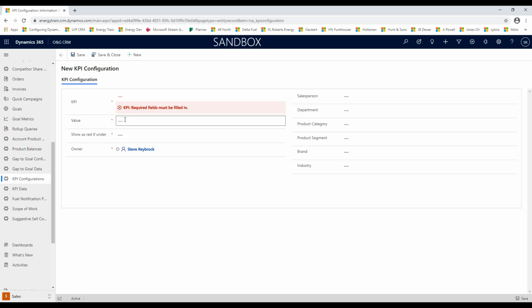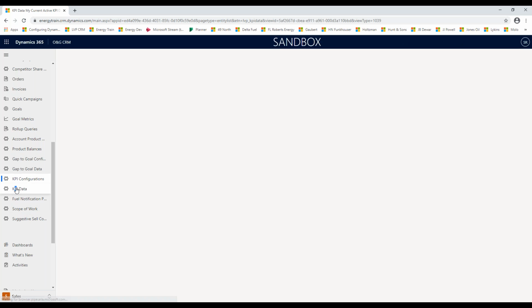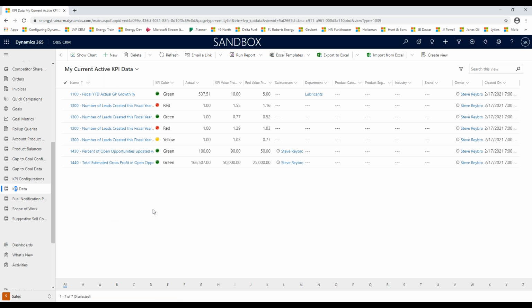And then basically you set the level for green. So I want to increase our gross profit by, let's say, 5%. But if I'm not at least 3%, I've got to go red. So anything in the middle would be yellow. So then every night the system crunches the data, and every day you can look at the results, and we have a history. So every day there's data. I'm just looking at today's results, but I could look at all the results if I wanted to.